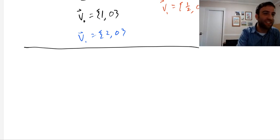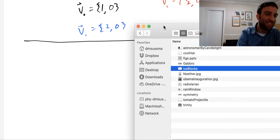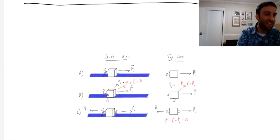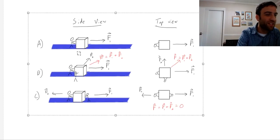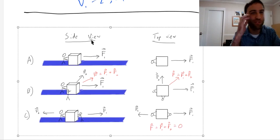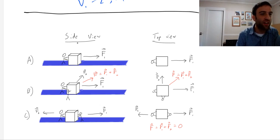So let's draw a few pictures. Better yet, let's make use of the fact that I've already drawn a few pictures. Here's a few extremely amateurish cartoon illustrations of, say, people trying to push around a block on a smooth surface, right? So if we focus on this first example, here's a side view of all these situations. Here's a top view. You can see that I have one person pushing this block to the right with some force. And so this force is the only interesting force acting on the block. So this force is the net force, which I'll write as F net.